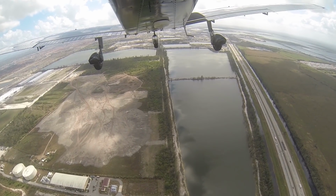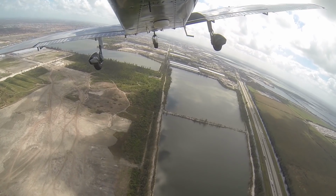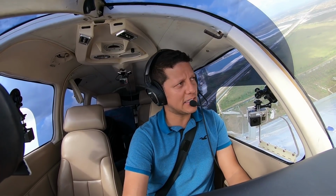Number 24 Quebec, you can begin your turn from there, runway 9 left, clear to land, number 2, you're following a Piper aircraft on left base. Clear to land, number 2, 24 Quebec, and I'm looking for that traffic.